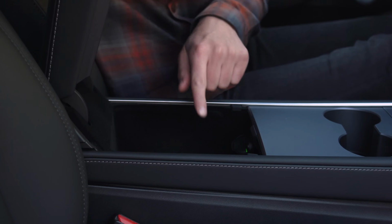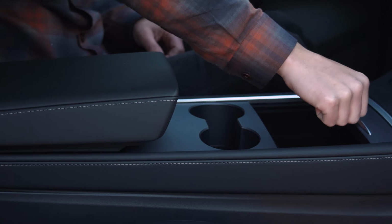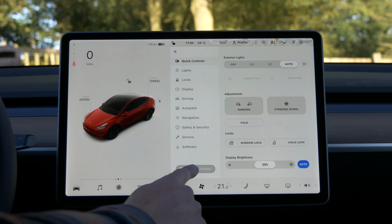There is a huge cubby under the central armrest, a couple of cup holders in front of it, and another big storage area just under the touchscreen here. Plus, you've got decent sized door bins and a good sized glove box, although to open it, again, you have to use the touchscreen.